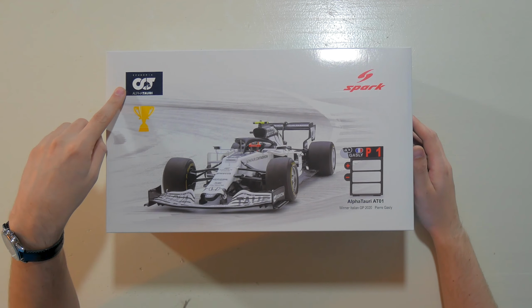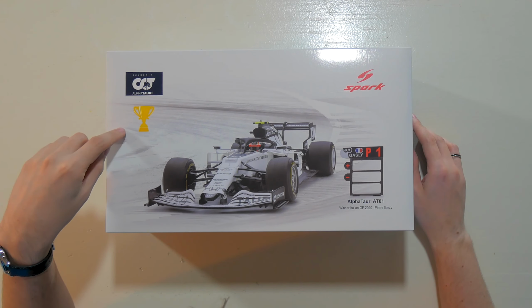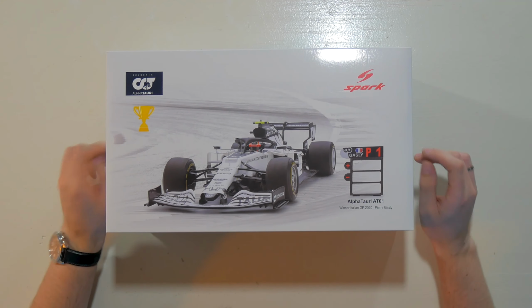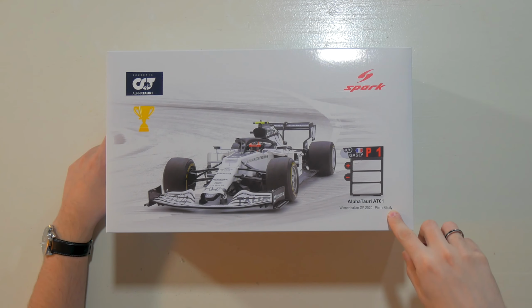So let's take a closer look at this box, shall we? At the left upper corner we have what was then the new Scuderia AlphaTauri logo. Underneath there we have a little image of a cup, because obviously this is a race-winning car. Right upper corner we have Spark, obviously in red this time. Right down corner we have AlphaTauri AT01, winner Italian GP 2020 Pierre Gasly.